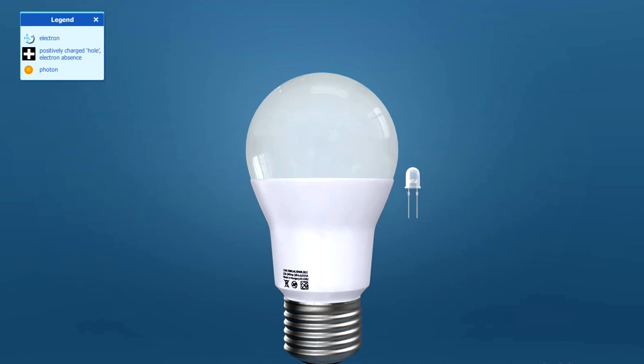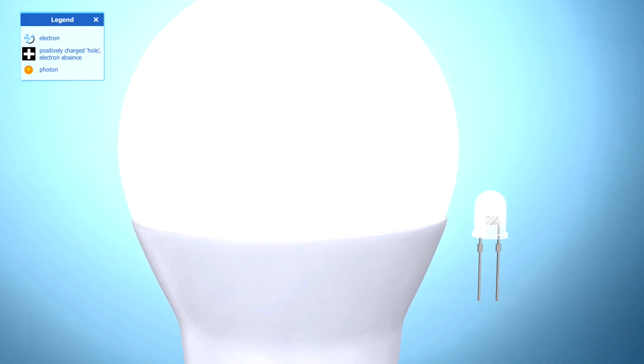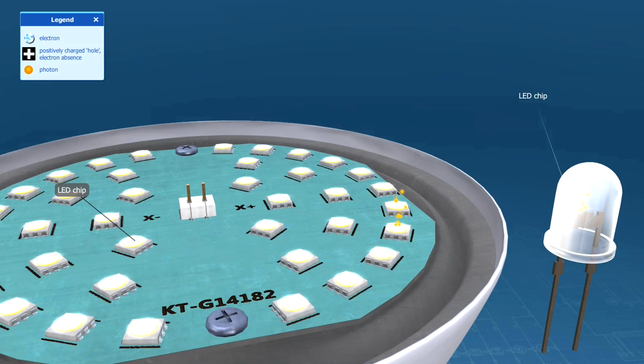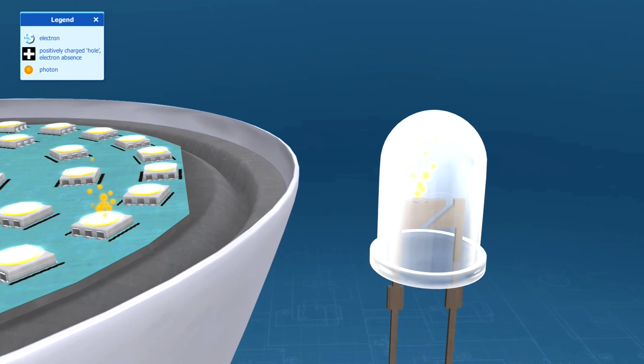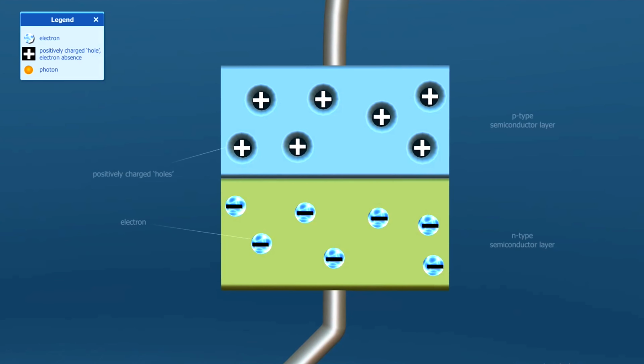In LED bulbs, light is emitted by LED chips. LED bulbs used for interior lighting contain more LED chips to achieve sufficient brightness. An LED chip consists of two semiconductor layers, which contain freely moving charge carriers. In the N layer, these are electrons, while in the P layer, they are positively charged holes.